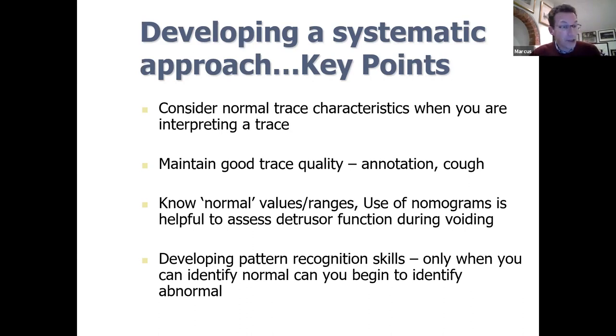So as you practice, you'll be starting to pick up some patterns. And as you recognize these patterns, you'll see that they do repeat quite regularly. And once you can really distinguish normal, then you'll start to see where things may go wrong. Which draws me to a conclusion, and very happy to take any questions or participate in further discussion. Thank you very much.